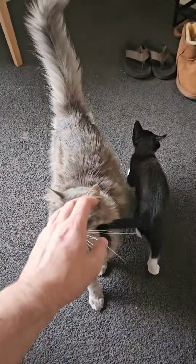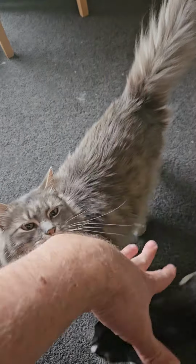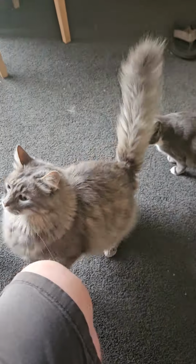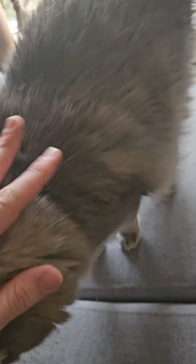Conventional wisdom tells us that you need a litter box for every cat plus an extra. So I have 6 cats, so technically I should have 7 litter boxes. I do not have 7 litter boxes. It's just not practical for me.